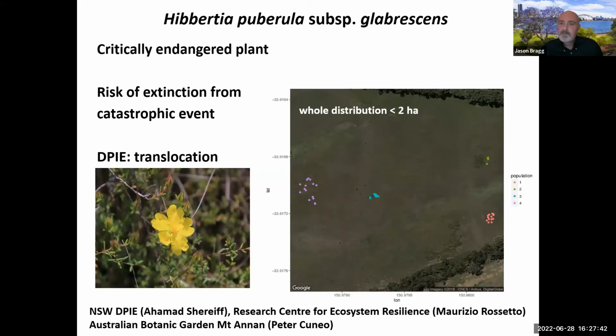So let's now see how we apply that to a particular species that, in this case, New South Wales Department of Planning and Environment officers were trying to conserve. So this is a plant taxon who, at the time at least, all of the individuals of it that we knew about occurred in one very small area in Western Sydney. So it was at very high risk of extinction from a single catastrophic event. A fire could take out the whole plant taxon very, very quickly.